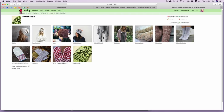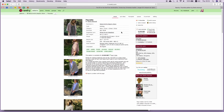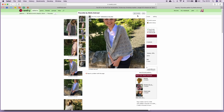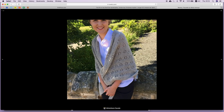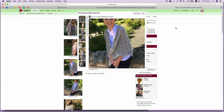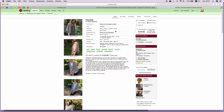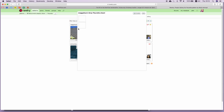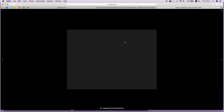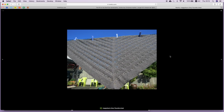Okay. Let's go back. We have another shawl. This is the Flutter Net, and it's by Stella Ackroyd. And it's just this really nice shawl with a flowery stitch pattern, or a flowery lace pattern in it. Very, very pretty. The yarn is also a DK. There are only 4 projects on Ravelry so far. Oh, this one's really pretty. Yeah, really, really nice.